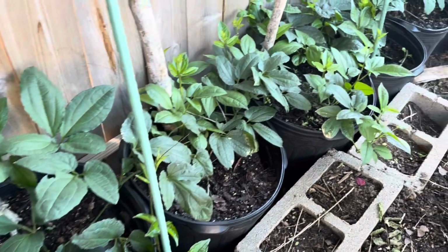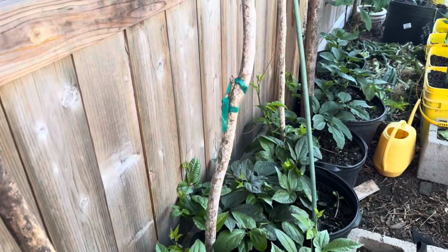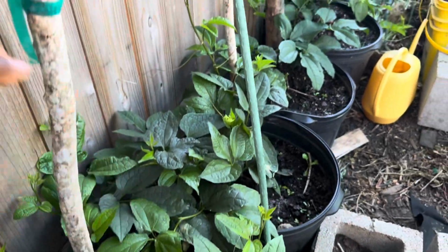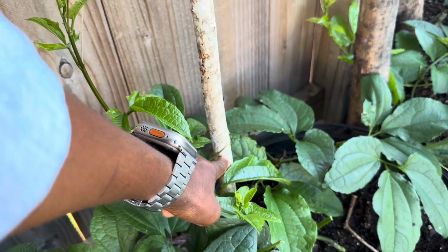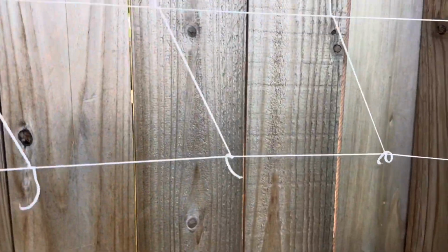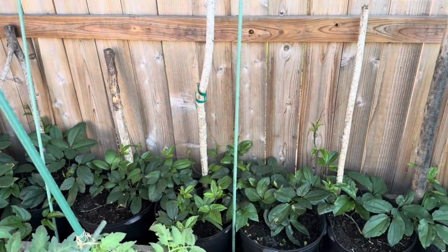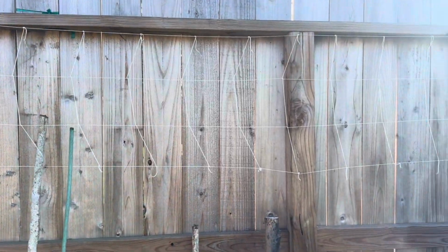See that? They're doing so well. I've put some sticks here because the fluted pumpkin is a vine. So I'm hoping that the vine, the tendrils, they do find the sticks. It latches onto it and then it helps it to grow. And then here I've put a cucumber net. So I'm hoping that the fluted pumpkin will eventually grow up here and cover the trellis.